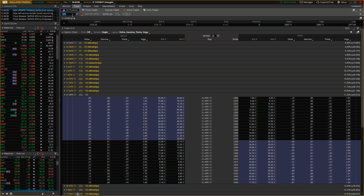So one thing about SPX that's beautiful, especially if you have a large account portfolio, this is a good way to hedge that downside risk if you're long a lot of stock. So having said that, keep that all in mind.